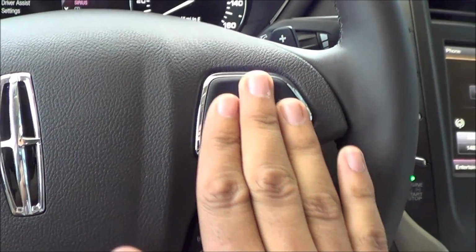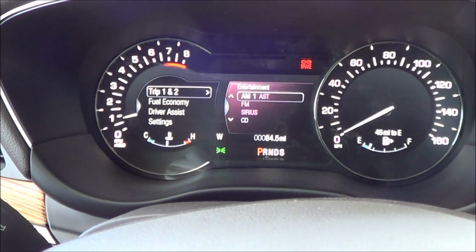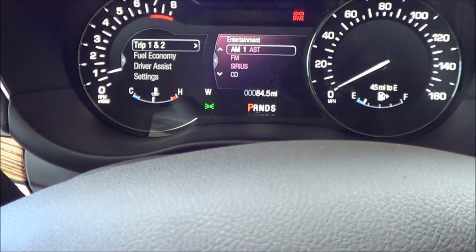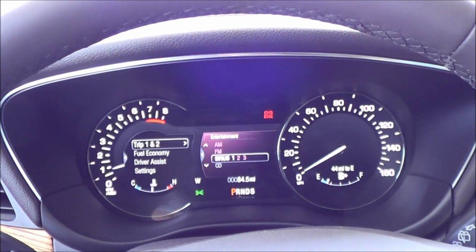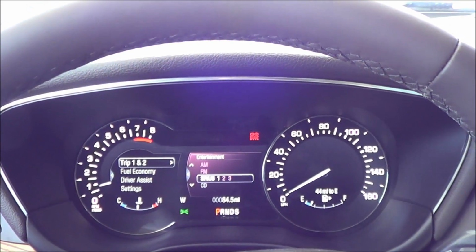Now, coming to these set of buttons, it all controls right here, which you could control what radio station you're on, as well as the volume. Now, as far as the gauges go, they're very clear and easy to read. I actually quite like them a lot.